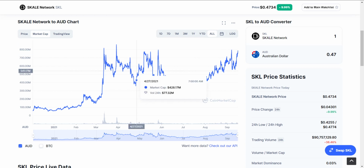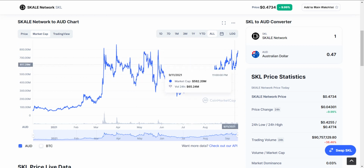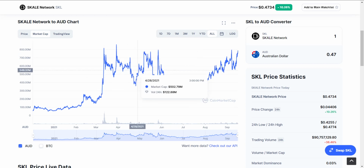And this is getting harder and harder by the day. Every day when new coins are brought into circulation, it's getting harder and harder to move the price. And in fact, the risk of coins like Scale, and the reason why I'm so stressed about it, and you can argue Bitcoin does a similar thing.